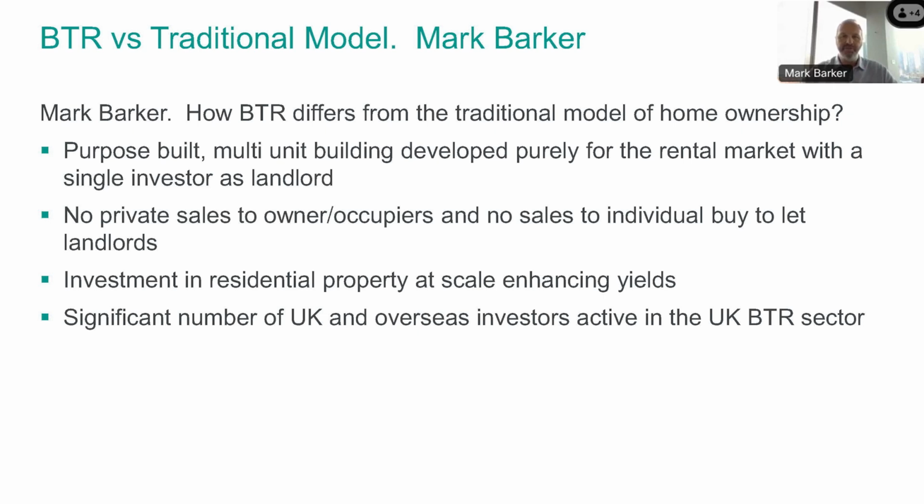There are a significant number of UK and overseas investors active in the UK BTR market, names such as Greystar, AIG and Grainger. Next slide, please.